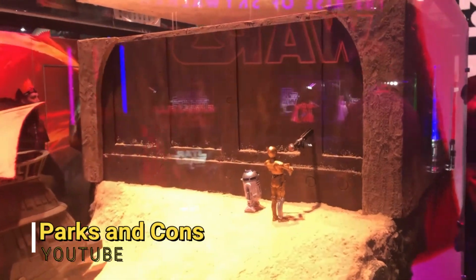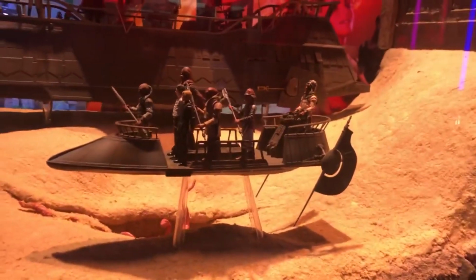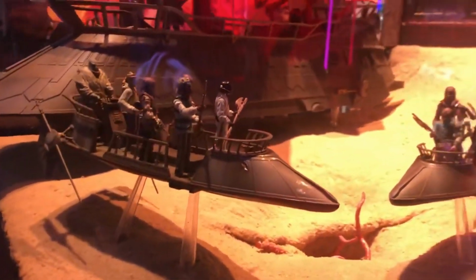This one this year. Thanks to Parks and Con for filming it. Check this out. So here it is. As you can see, C-3PO and R2-D2 standing up on top of that big mound. They've got a skiff stocked up full of figures, and there's another one that looks like about to battle. Very, very cool. Skiff is coming out very soon. Of course, they're going to showcase their katana.